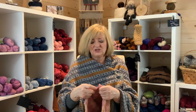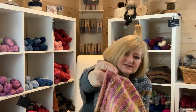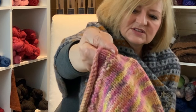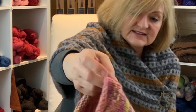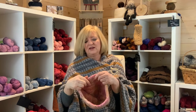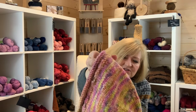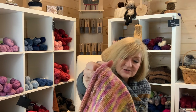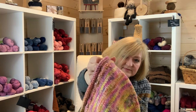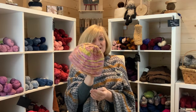And the way that she worked this is she did stockinette for the edge, and then you'll see there's this little ridge here. It's just a 2x2 rib that she put in there, and it's to keep the rolling from going any further than that, because that's all that she wanted. So if I do a closer look like this, you can see it rolls up right up to the 2x2 rib, and then it doesn't go any further. And again, that's in the same color, Selkirk Worsted.